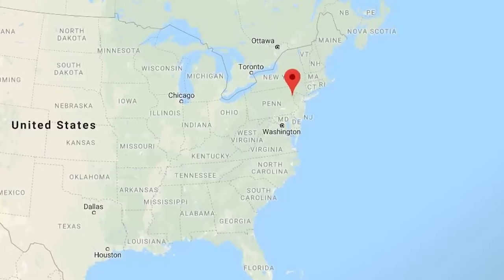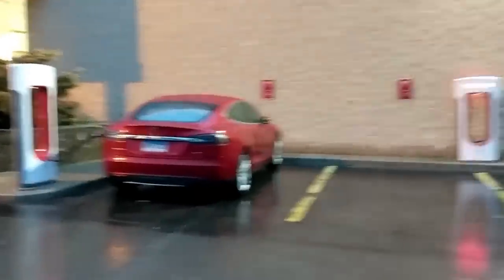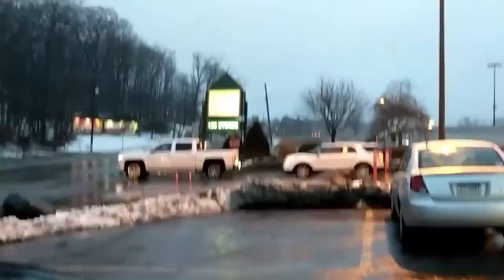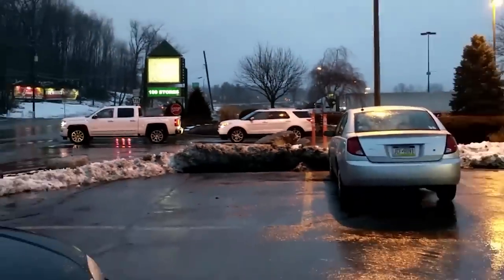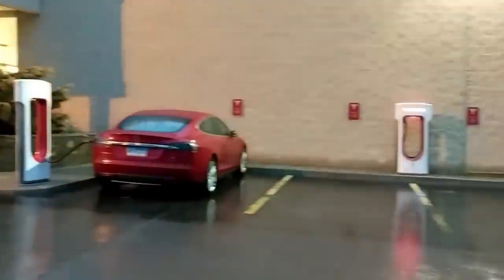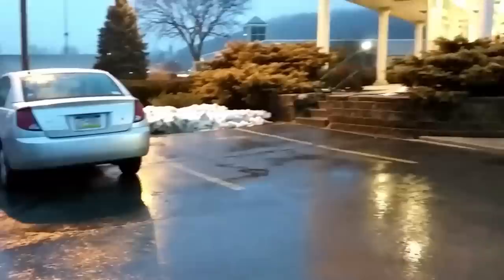Hi everyone, this is Michael. I am at the Tannersville, Pennsylvania Supercharger. There are 8 bays here, a couple around the corner there. They are located at the Crossing Premium Outlet, right inside the entrance, but you can't get to them right from the entrance. You actually have to go all the way around the back of this building by the dumpsters. But it's a good location.